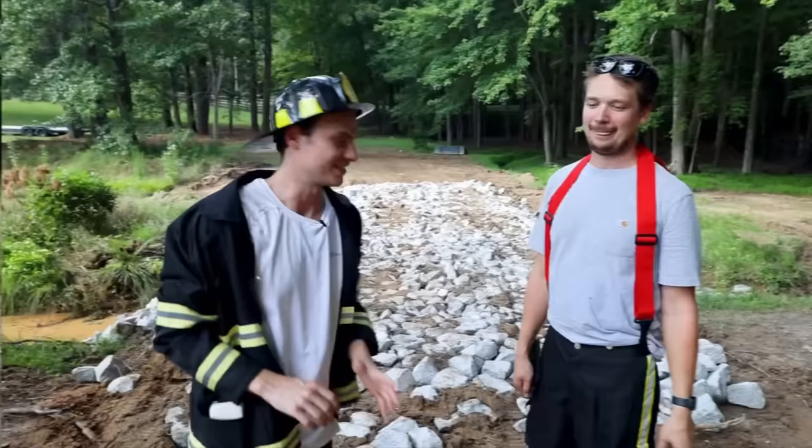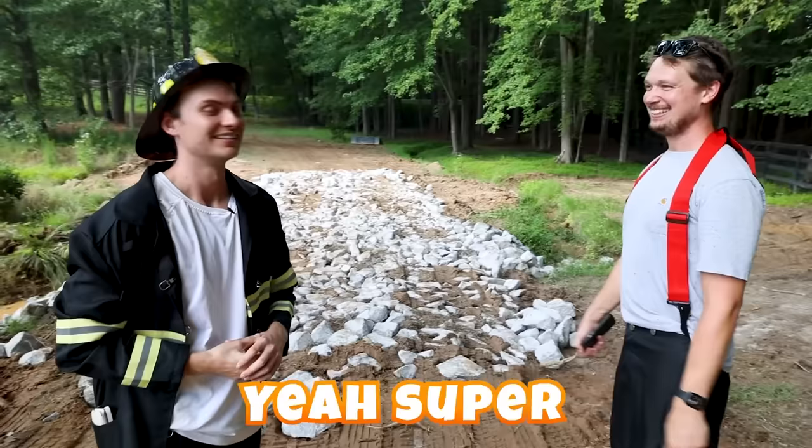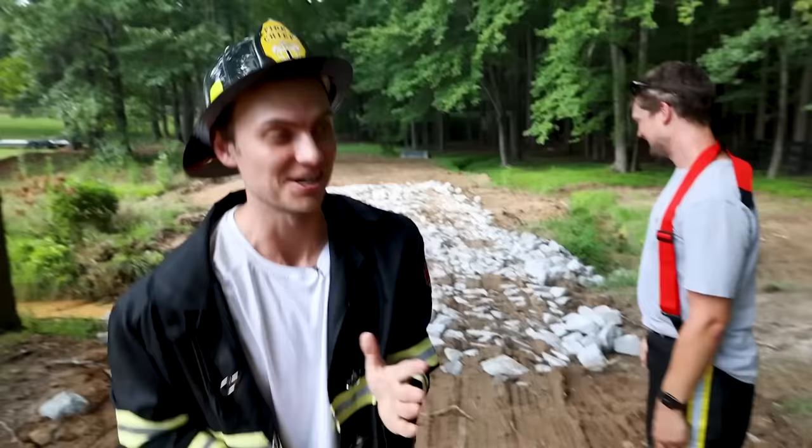Four days in the making, we have the newest bridge here at the Team Warehouse. Matt's been working really hard on it. Do you think it's gonna work? Definitely. You think so? Yeah. It's just gonna make it across easy? Easy, yeah, super easy. Okay, I'm not so sure, but I'm hoping it does, because in order to stay on schedule to put the Ferrari in the tree, we gotta get the fire truck across here.